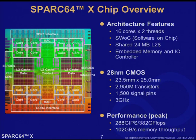Here is a die photo of the SPARC64 X. As you see, the chip includes 16 cores. Each core is able to run two threads. And in here, we have a 24 megabyte level 2 cache. They are all shared between the 16 cores.